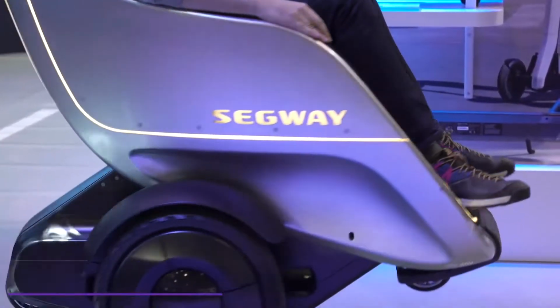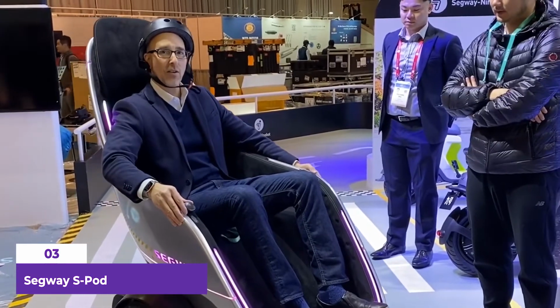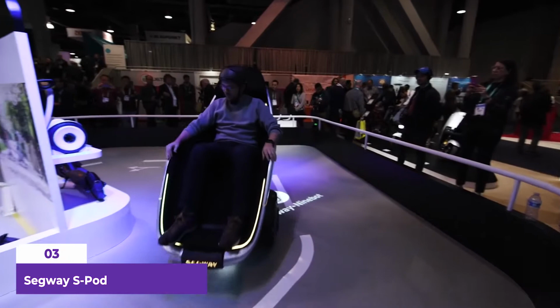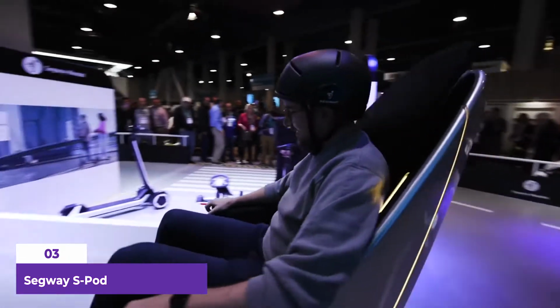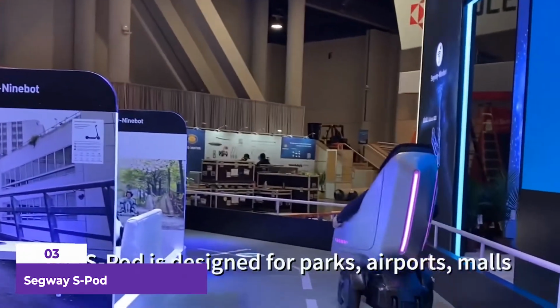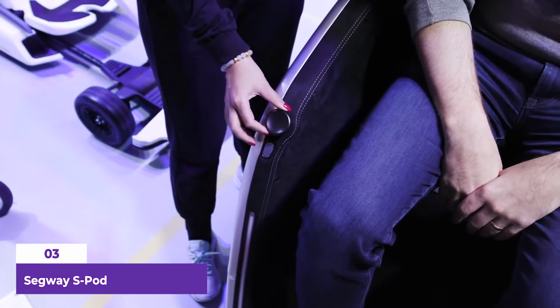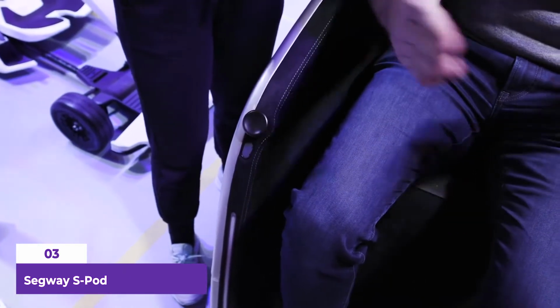Number 3. Segway S-Pod. Segway S-Pod is a very cool vehicle. It is like a chair that has wheels attached to it. It is an egg-shaped vehicle that is two-wheeled. You can use it in parks, airports, or any place of your choice. The company defines it as a game-changing personal vehicle for people who love to have their personal space.